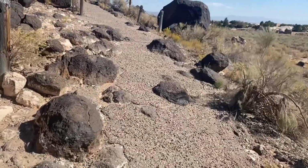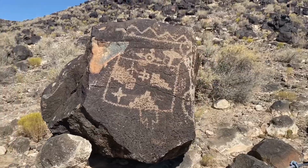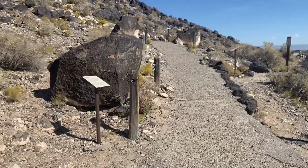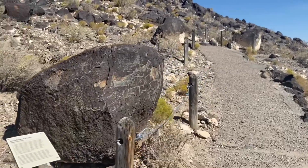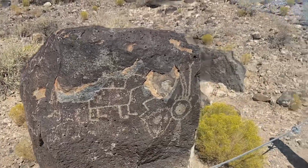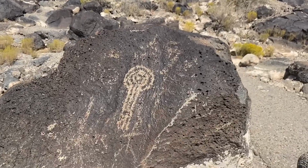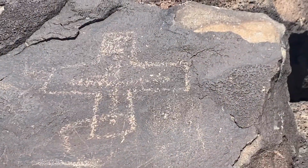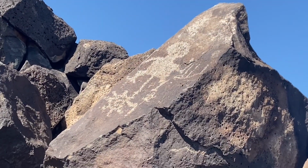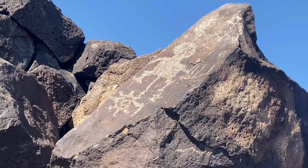We're starting this little trail here and immediately see some petroglyphs that were done about 500 to 800 years ago, and some of them were older. There are thousands of petroglyphs. I think they said 15,000. The Spanish also left petroglyphs. They say they date these by looking at things that are on pottery and trying to kind of match them.